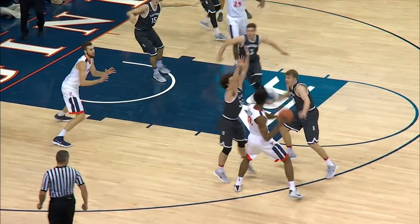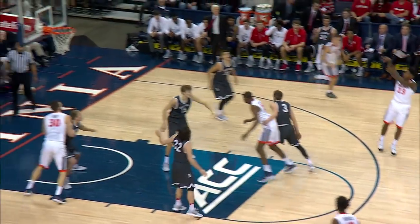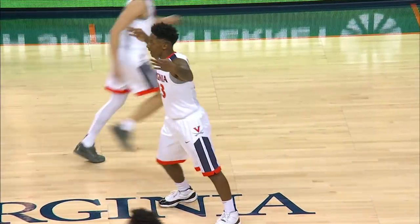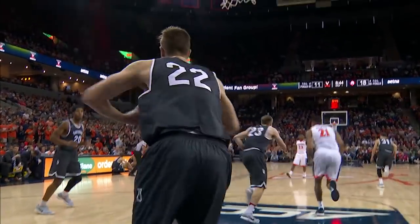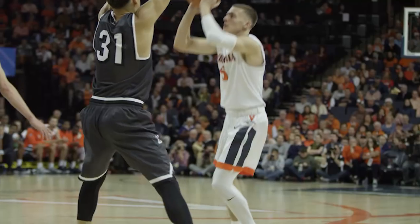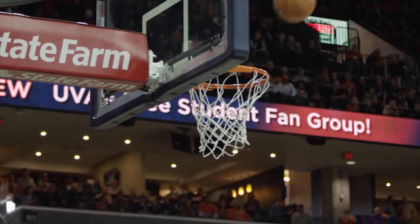DeAndre Hunter, far wing left. Looking inside, nothing there, back to Johnson. He wants a three and an answer, and his shot is up and good from the near wing right. Off for Kyle Guy, far wing left, stepping into a three. His shot is up and good. A much needed answer for Virginia. Davidson 18, Virginia 14 is Kyle Guy.